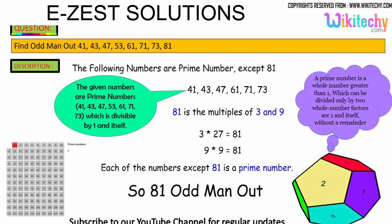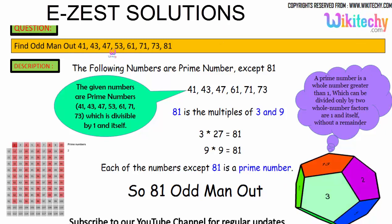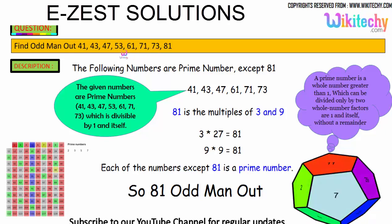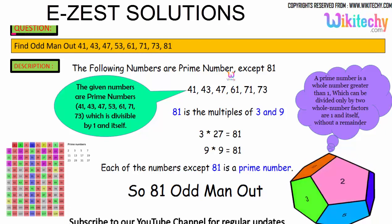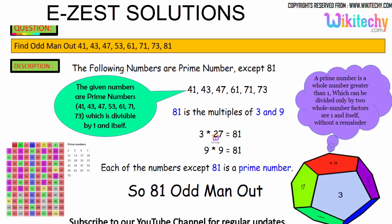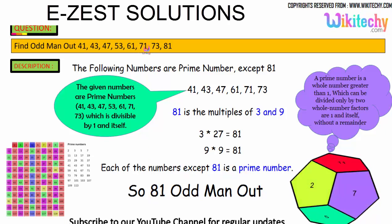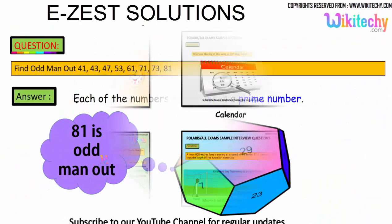Over here, 41, 43, 47, 53, 61, 71, 73. Everything is a prime number except 81, which is divisible by 3. 81 is a multiple of 3 and 9. So every number except 81 is a prime number. So 81 is the odd one. So 81 is the odd man out.